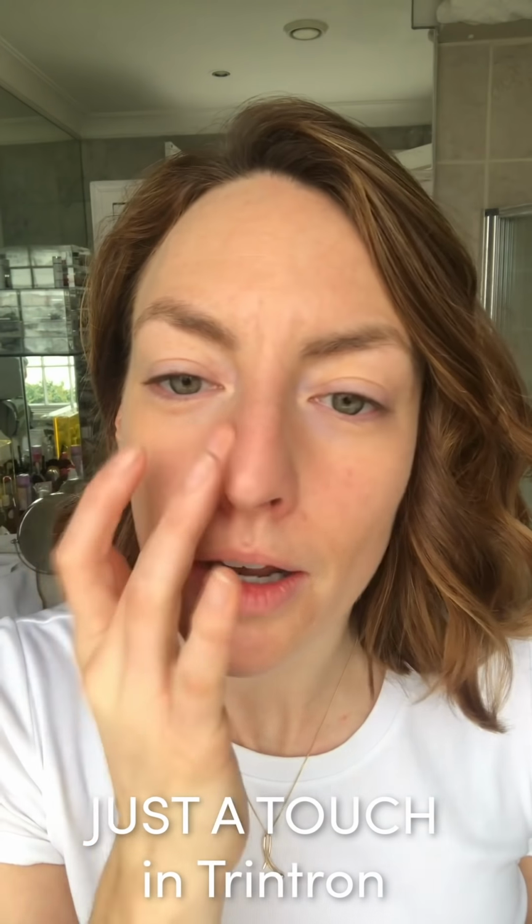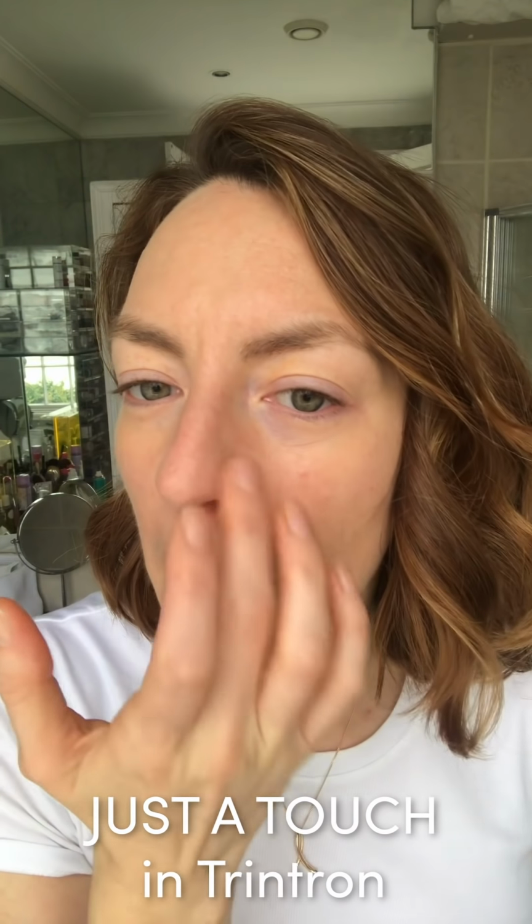And then I'm just going to put a touch, true to its name, just a touch of Trintron around my nose because I do have a bit of redness around here from eczema. That flares up every winter, without fail. Just going to zap that little one there. But I don't ever want to cover my freckles because they're part of me.